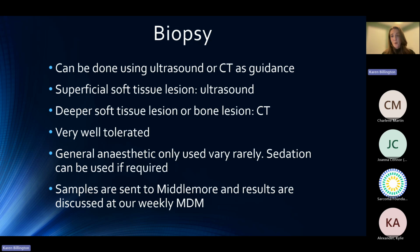In terms of the results, we can't really tell you when you're going to get them. It varies depending on how busy the lab is that day. If it's something very straightforward and they only need to do 1 or 2 tests on it, they'll come to the results very quickly. But if it's something a little bit more complicated, maybe something quite rare, or they're waiting on specialist tests, it can take a little bit longer. So that is why it's very difficult for us to tell you when the results are going to become available.